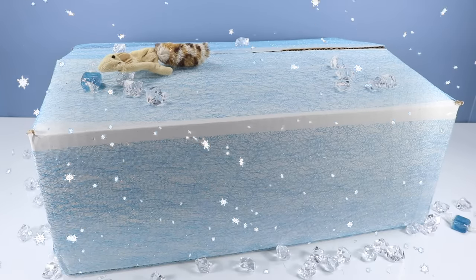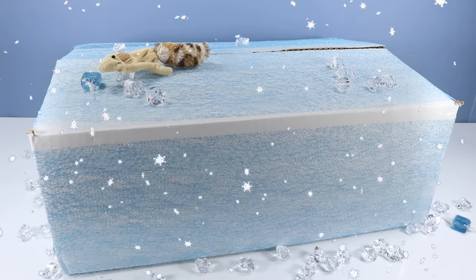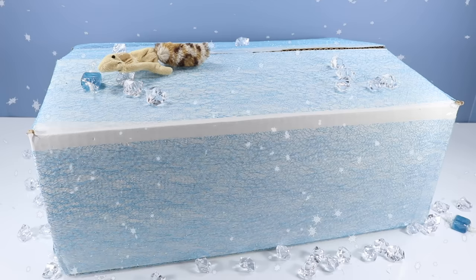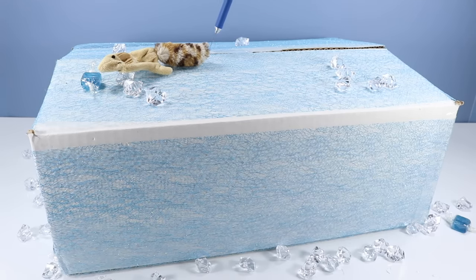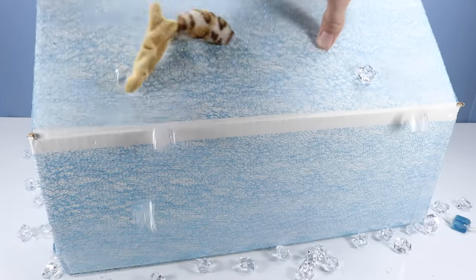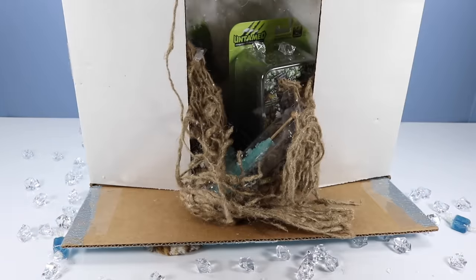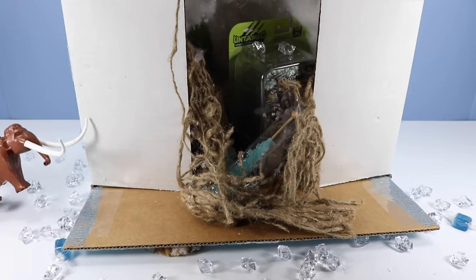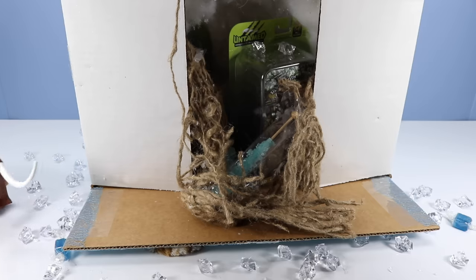So anyhow, let's start opening up this very cold box and see what is inside. Possibly the best decorated box I've ever seen, too, by the way. Let's remove this top piece of tape. And see what's over here. Wow, it's like we just unearthed a woolly mammoth. Oh no, we didn't. There it is.